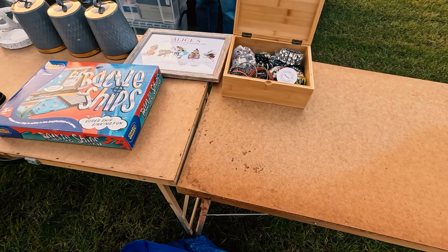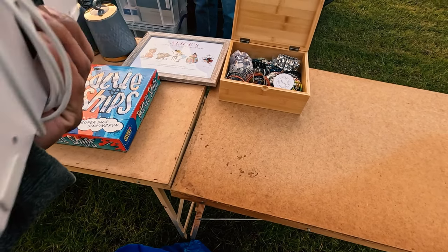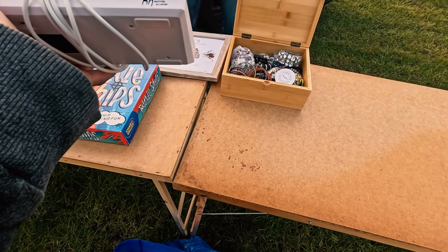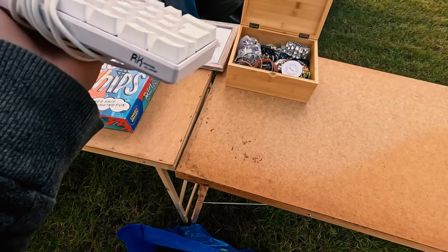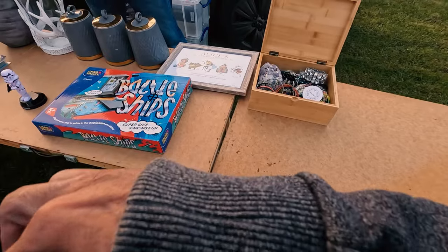I've got the other two. Excuse me. How much for those? 20. It's a full set. Yeah, thank you. No, not at the minute because I know it'll go. I'll give you 5. Okay, thank you.